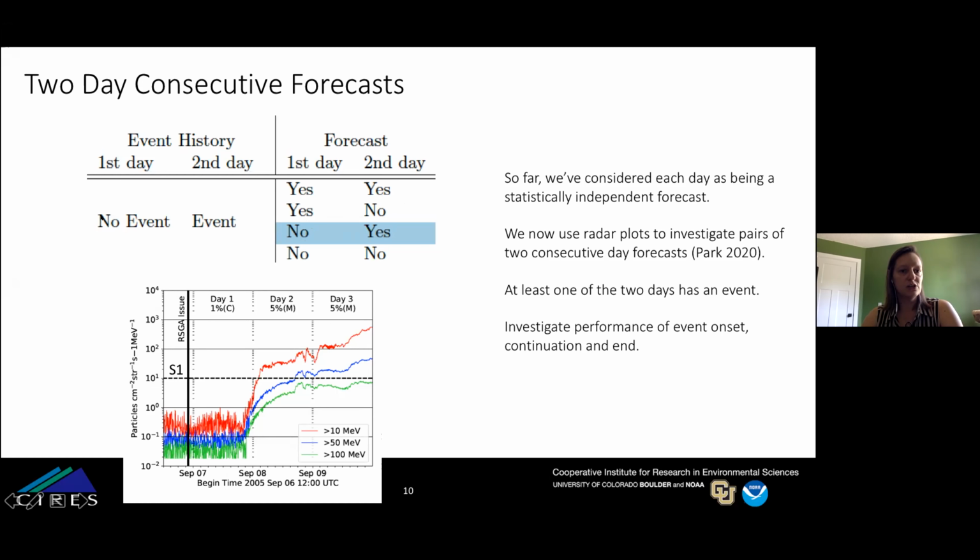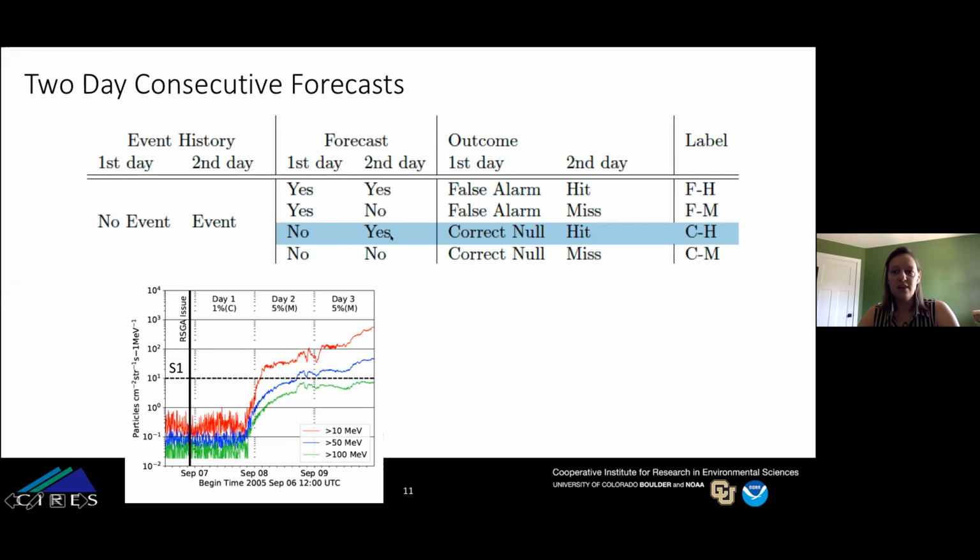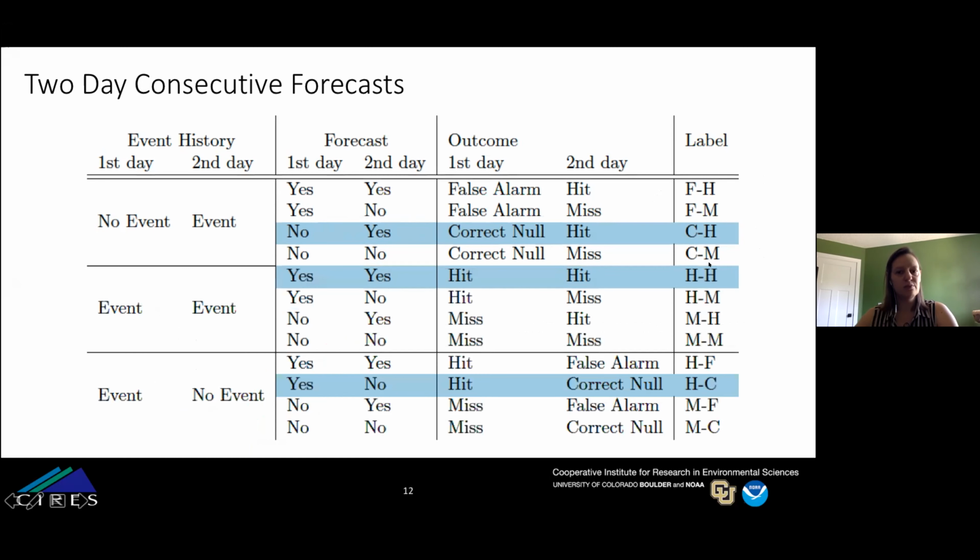So obviously for this transition from no event to event, the perfect forecast is no to yes. We know that's a correct null and a hit, and we give these some labels, so you'll see why in a minute. But we can expand it to different portions of the event. Once you're in the middle of an event, you would see this hit, hit, yes, yes. And then at the end of the event, a perfect forecast would be a yes to a no, where you're going now below threshold and you've got a hit and a correct null.